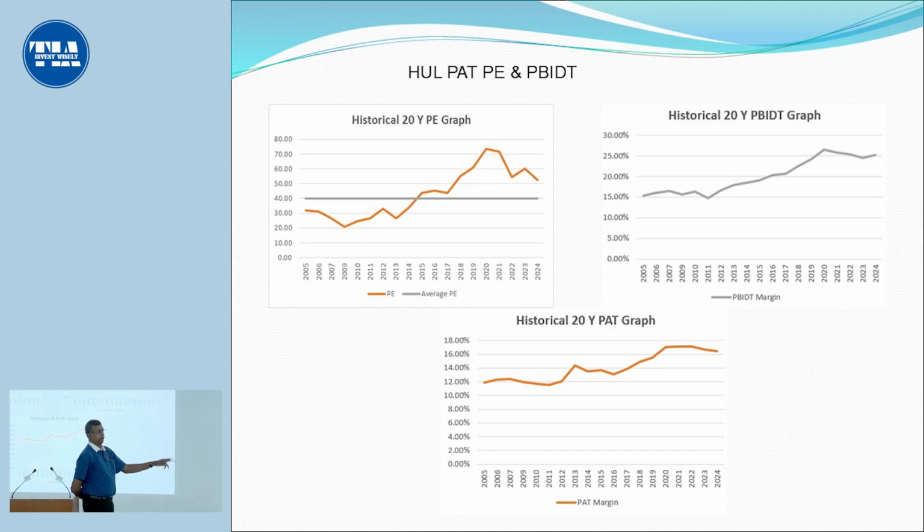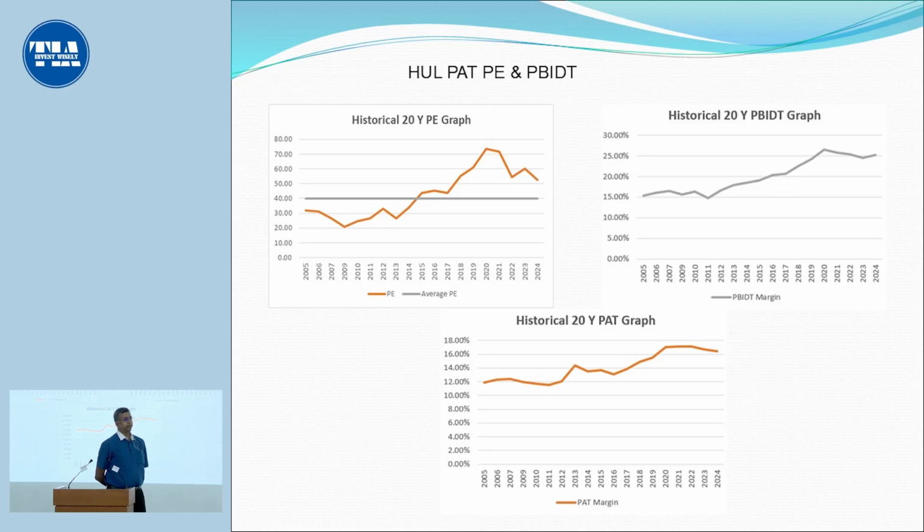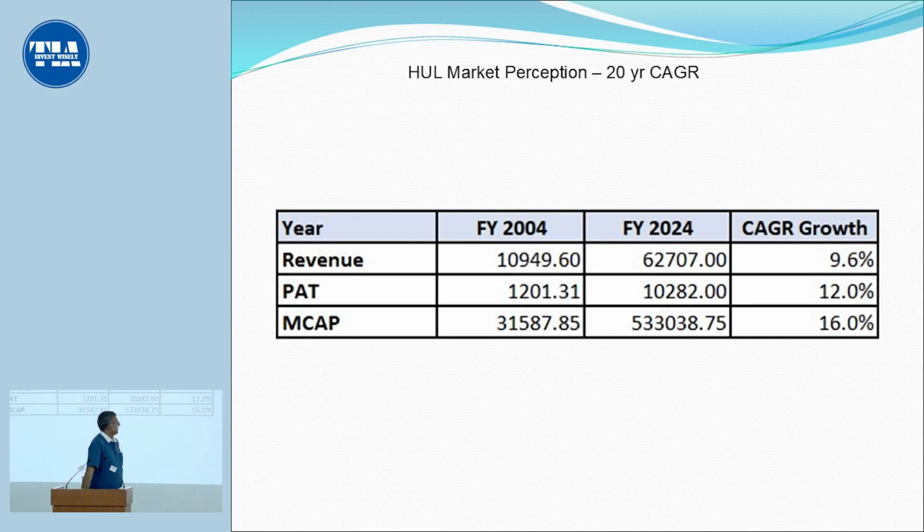Similarly, as the PAT increases, the PE has also gone up. So the market is rewarding the consistency and the ability to increase PAT margin and maintain it for two decades. A 50 times multiple is the actual reason, right? That ability to do that. So how did the market perceive it?